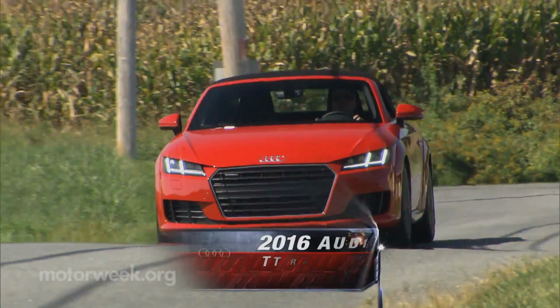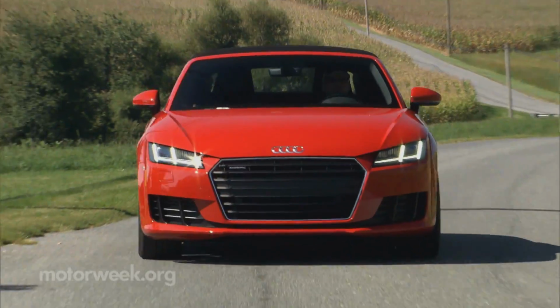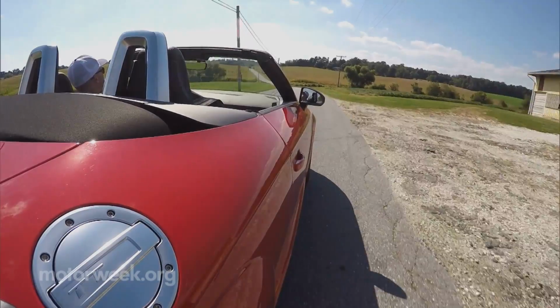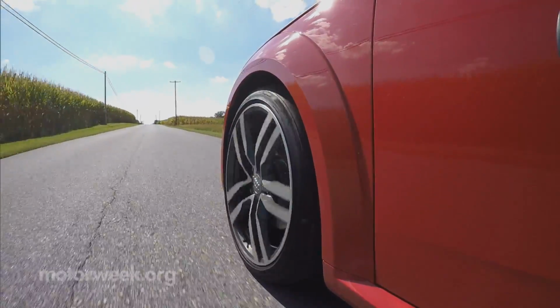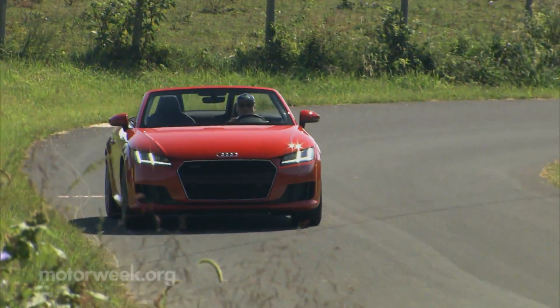The third generation of the Audi TT, this 2016 Roadster, along with the coupe, don't look all that different from the original. But fortunately, it has been machoed up a bit. And the fact that it is now riding on the A4's MQB architecture means weight is trimmed over 100 pounds, helping the fun factor go way up.